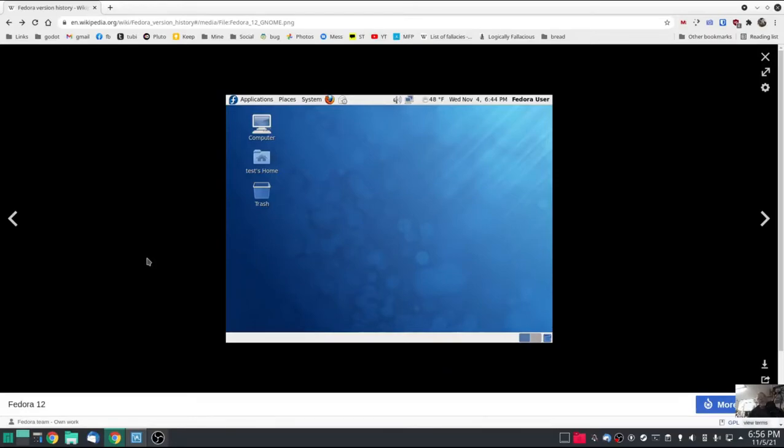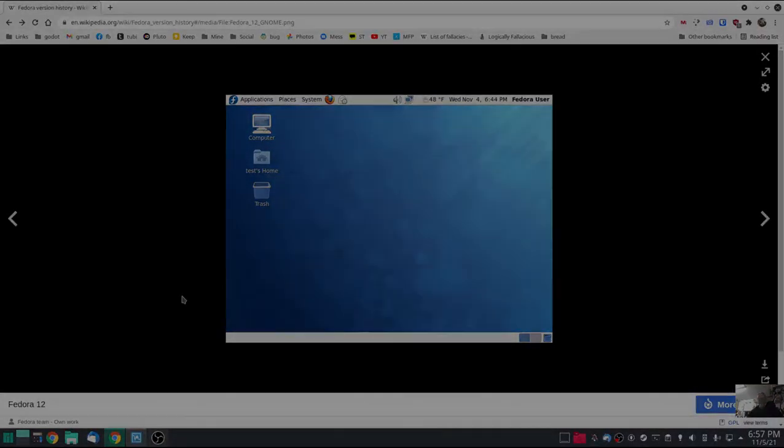I haven't used Fedora since Fedora 12. The only reason that I'm thinking 12 is because I recognize this background as something I loaded up someday and probably didn't use it for very long. That was pre-GNOME 3, and I haven't liked GNOME 3 since pretty much its inception, so I didn't go Fedora. So let's have a look.